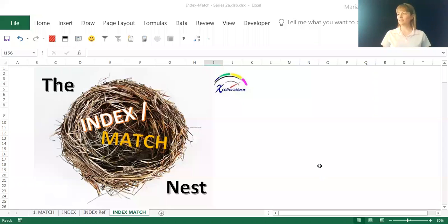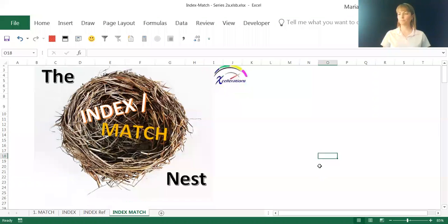Excel is great at powerful analysis, but it's also really picky. So if you get a single bracket or number out of place, you might get a REF or N/A error instead of the value you're actually looking for. All right, that said, let's take a look at a nested formula. All right, the INDEX MATCH nest.